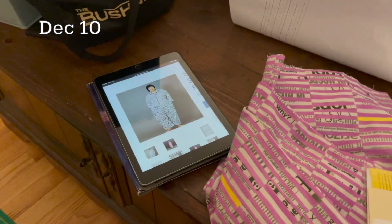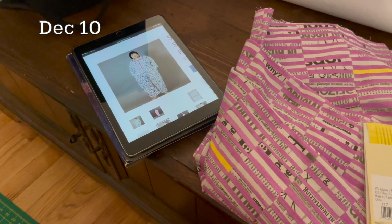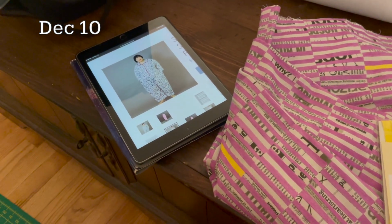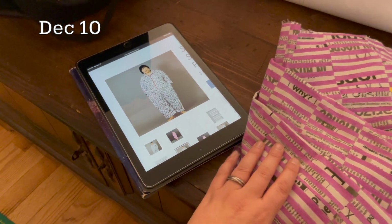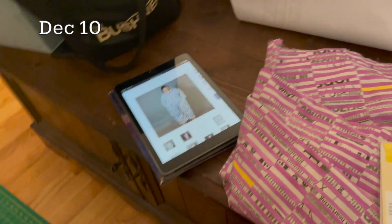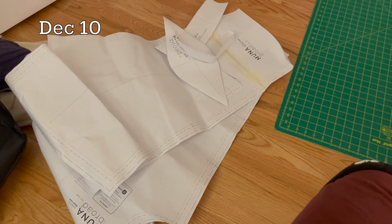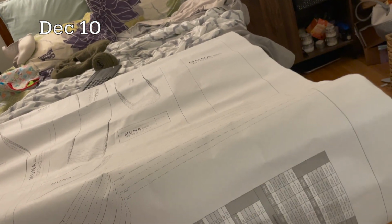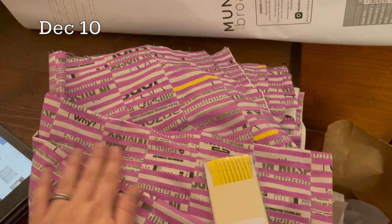So tomorrow's our normal knitting club, but we decided we might want to make it a more crafty adventure. And I think I'm going to try to start the Spinifex PJs by Megan Nielsen. I got the pattern for this a while ago, and I've cut out most of the pants. I still have a couple, I think just the pocket has to be cut out. And I'm gonna make it in this really cool fabric I found.